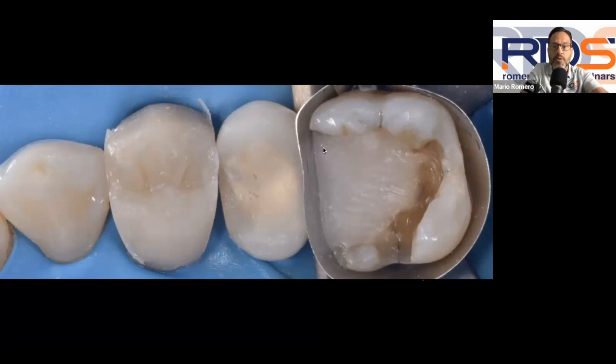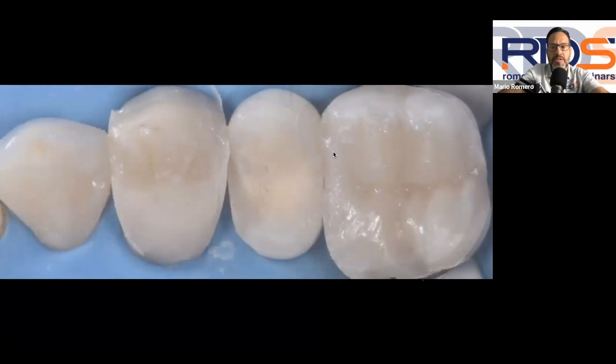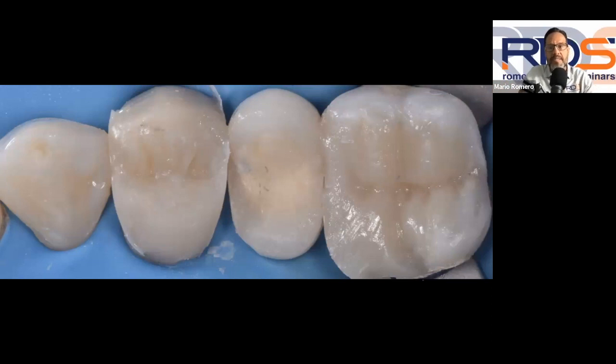This is what I like to do. This is the way that I like to manage these clinical situations. And after that, again, it's just layering your composite the way that you would normally do with any composite system. In this particular case, I'm using Brilliant Everglow from Coltene. And this is the number one composite resin system that I use in my office. And again, I'm going to reestablish that proximal contact first.